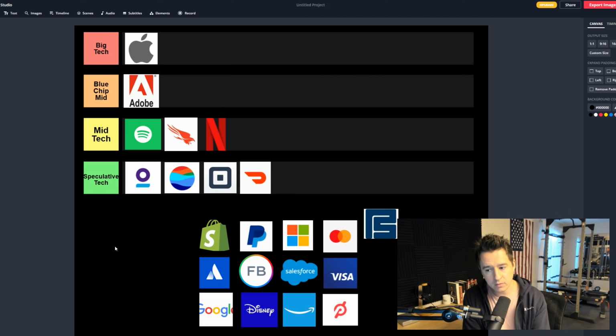It has a ton of risks. It's not even close to a blue chip company by any meaning of that definition, right? It is firmly a speculative tech company.